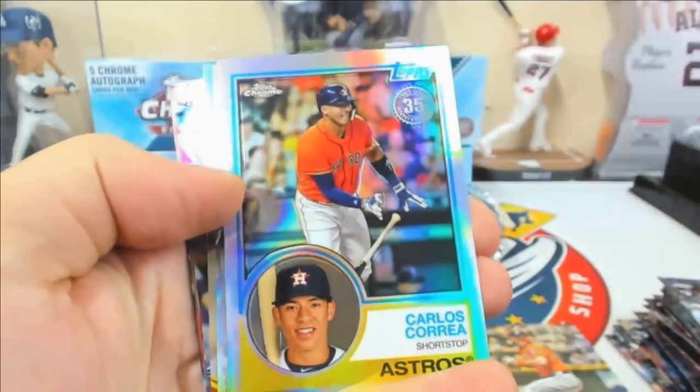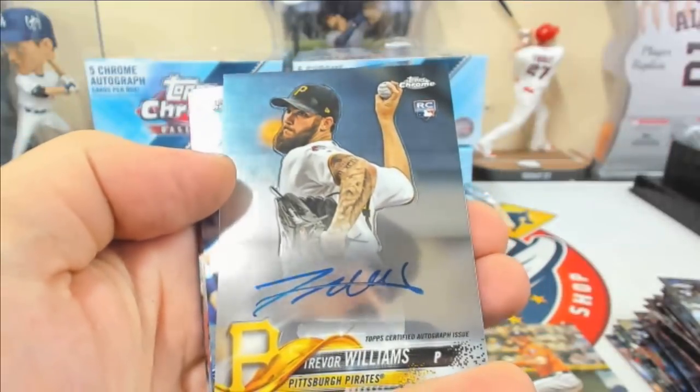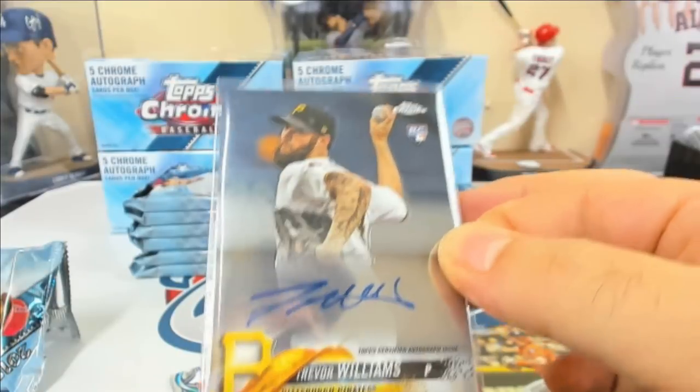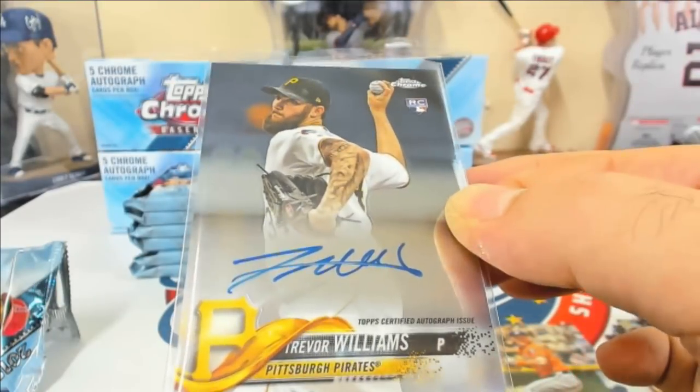Alex Bregman, refractor, Correa, 83, insert, Machado, superstar sensations, Trevor Williams, Pirates autograph there. Kevin, got you some action on both sides of the coin now. See if we can get you some color. Trevor Williams on the board there.